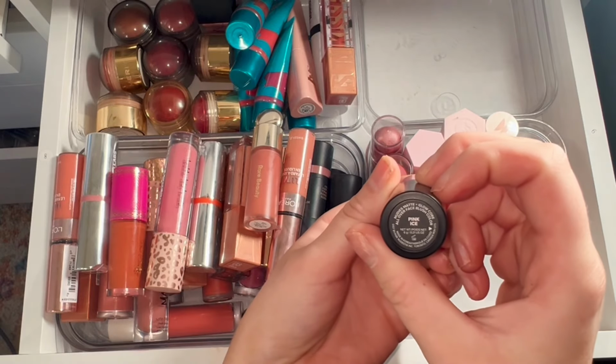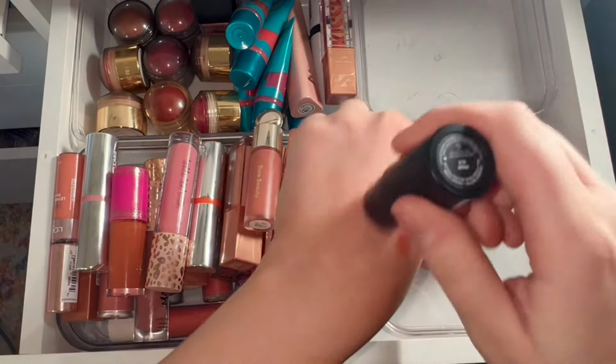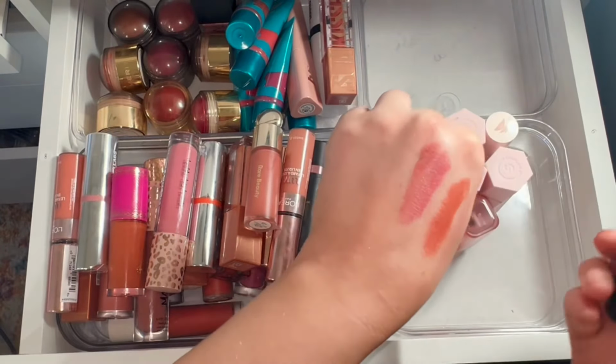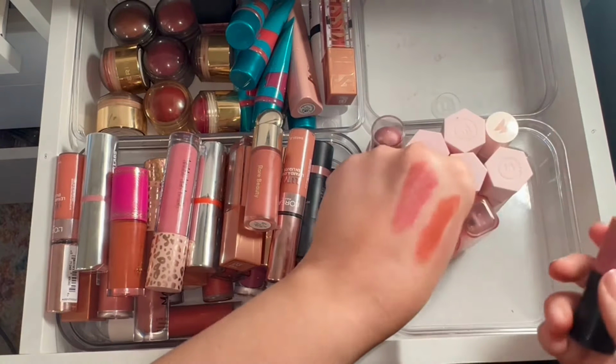Nudies Matte and Glow Core in the shade Pink Ice. That's a pretty color. I love this for winter. I love this kind of pinky shade for the winter time.